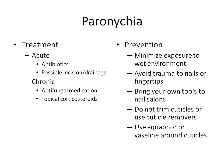So in terms of the treatment, we will use antibiotics if it's an acute form or happens all of a sudden, really red, hot, and swollen, and possibly actually draining the fluid out of the fluid pocket. In more chronic cases where it seems like it's been going on for weeks and weeks, it's more likely to be a fungal infection, and we use fungal medication as well as topical corticosteroids.